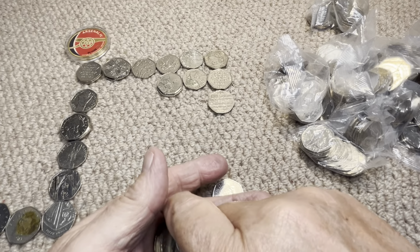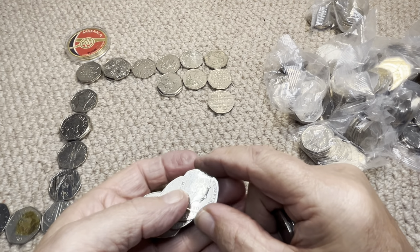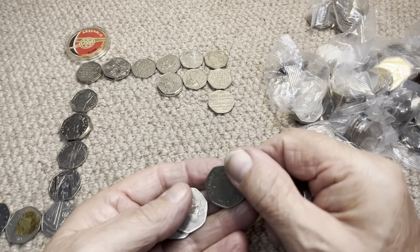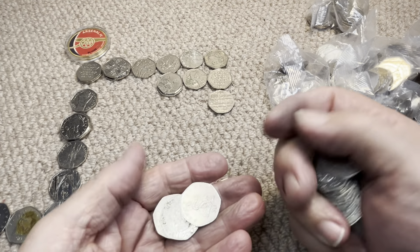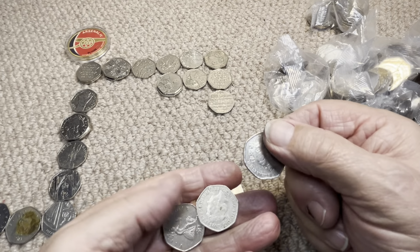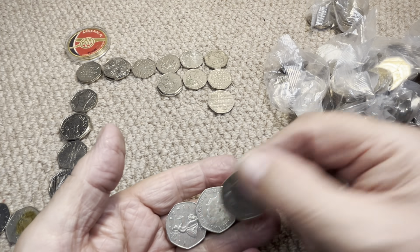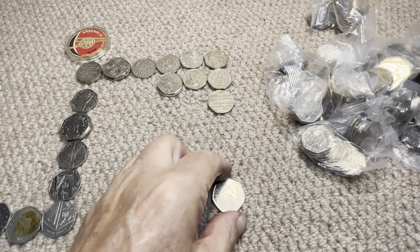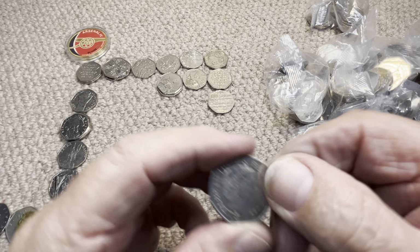2005. 2003. That one. Right, next. What we got? Stop it. What's this? 19, 19, 14. Nothing. Nothing. And nothing. Should we have a look at the Olympic now?